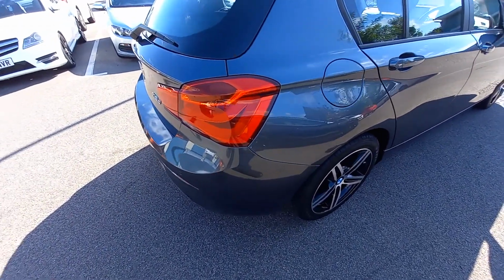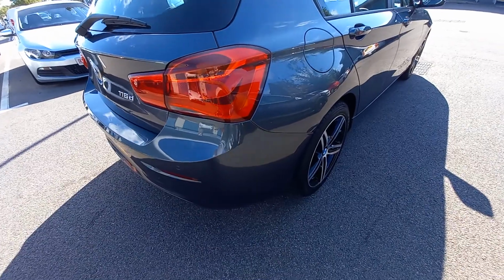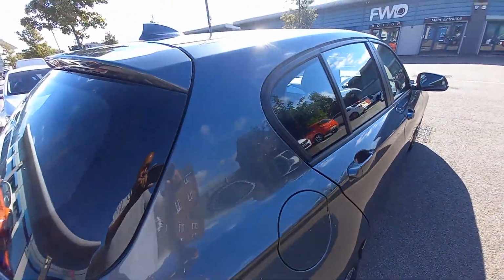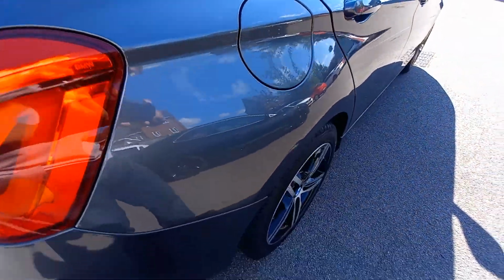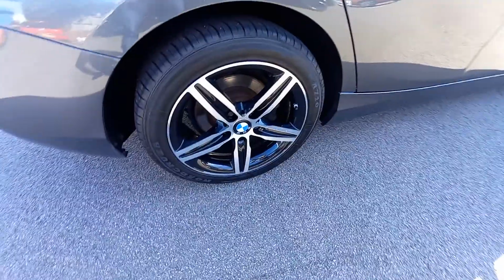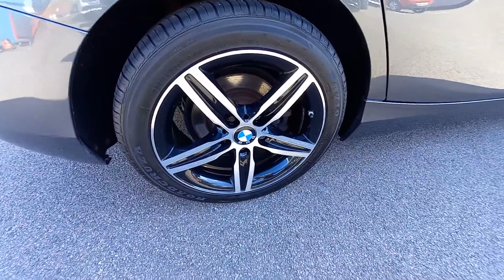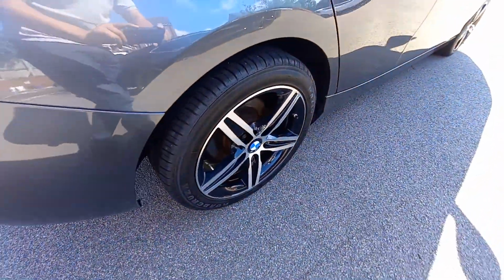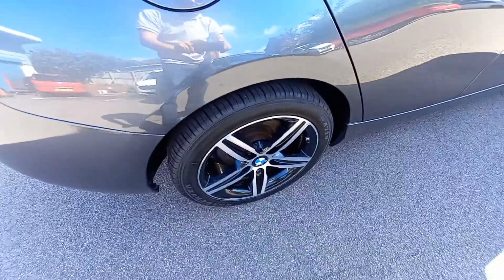Right, let's start off with the bodywork. The bodywork is described as in good condition. Let's start on this corner. As you can see, metallic grey, a nice colour. The wheels are in good condition as well. The diamond cut 17-inch ones. Good tyres, really good tyres.